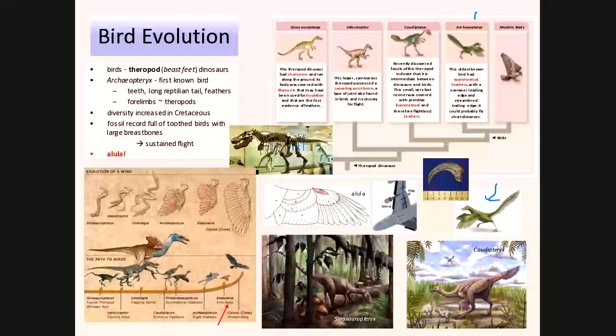Now, notice what I got right here. This is the oldest known bird, and I put it in red, that began to have those asymmetrical feathers. And does that mean it was flying like an albatross at this point? No, but it does mean it could probably fly short distances. It could do chicken distances, maybe a little bit further than that.